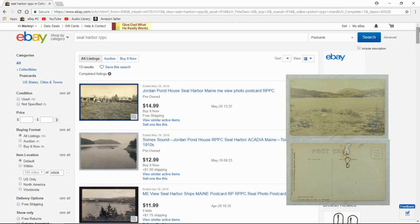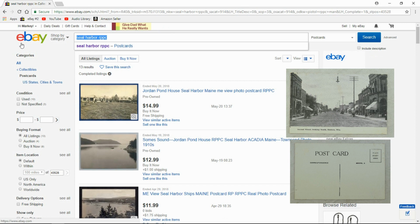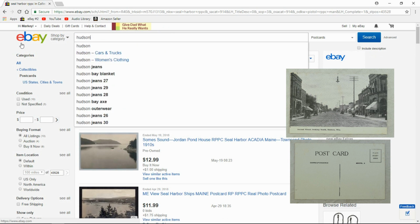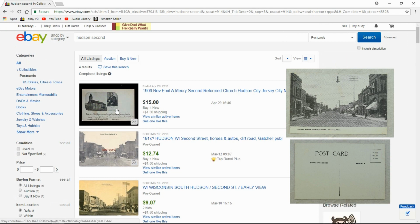Maine. And we're going to make sure we have RPPC in the title for the listing too. But that one, I bet you this one will sell. You'll be surprised. And the last of the 15, this one's from Hudson, Wisconsin, and it's 2nd Street. So we're just going to go back up here. Hudson, and we need 2nd, I'm sorry, 2nd, and if I can type correctly, Hudson, and then the 2nd Street.